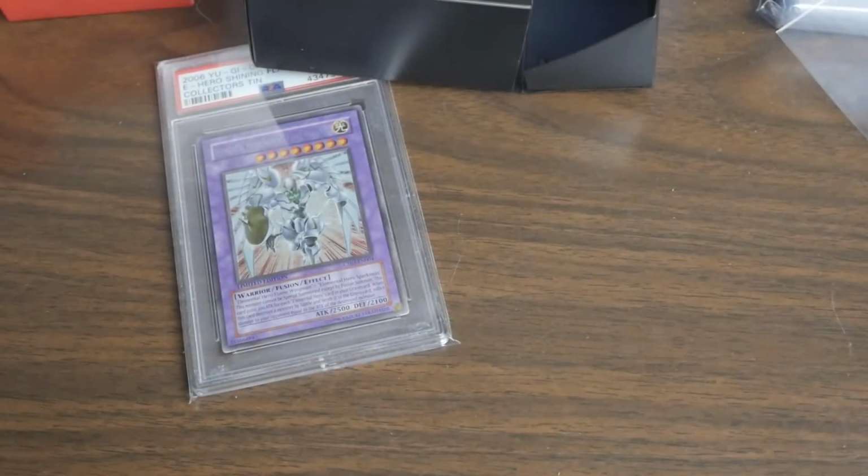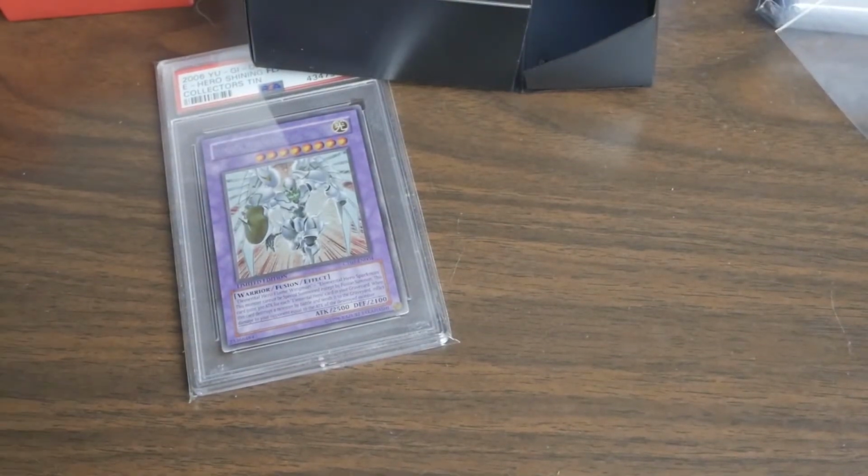I don't know, I just love Elemental Hero cards. They're easy sellers, they're highly collectible. So we've got a few more cards here. I'm not really sure what's in here, but we'll have a look.